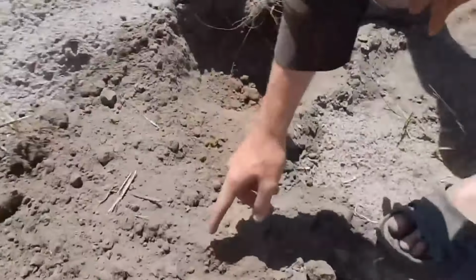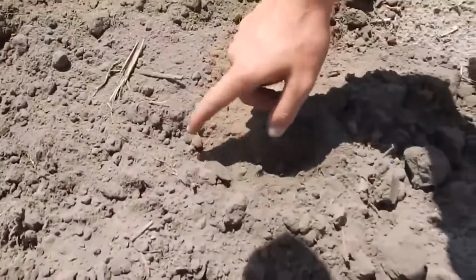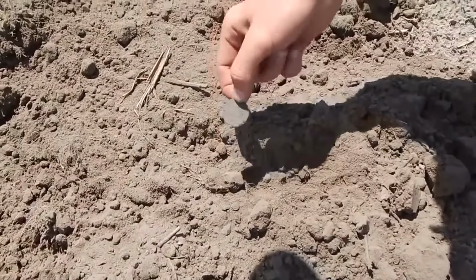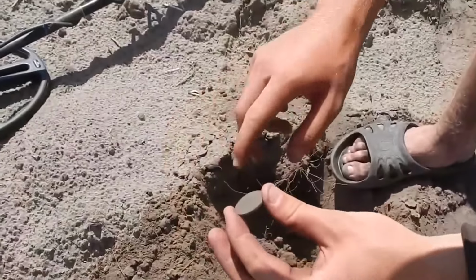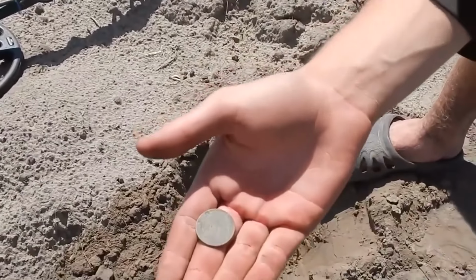My partner decided to make us happy again. We again see an old coin. What period is this coin and what year of release? We will find out soon. Let's take a closer look.